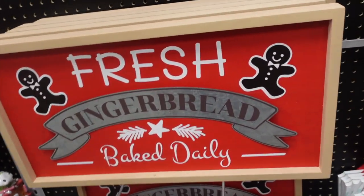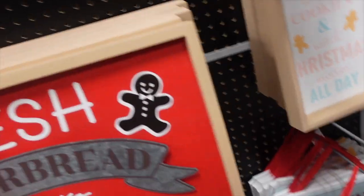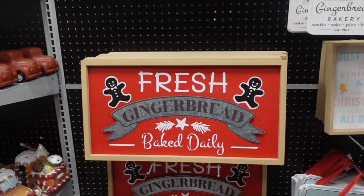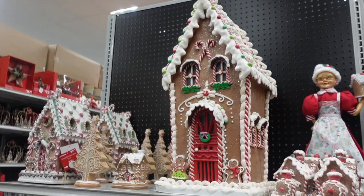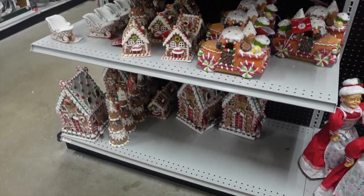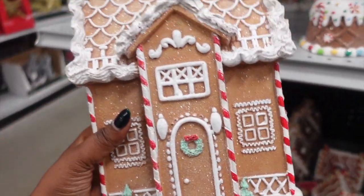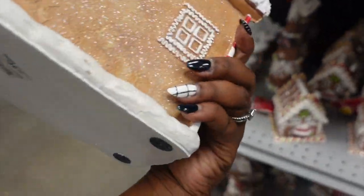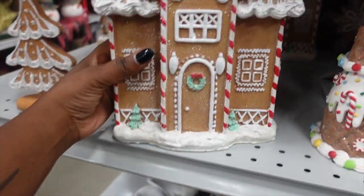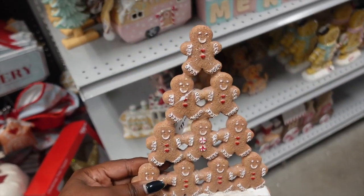This is really cute. How much is this? This is only $14.99. I don't need it, but that's really cute. Gingerbread section here. I love this. I think this is the one for $30. Yep, $29. And then I had this, but I returned it last year.